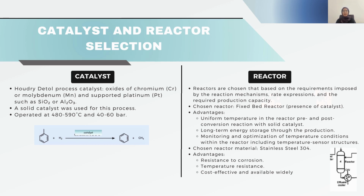Hence, the fixed bed reactor is chosen with the presence of catalysts to undergo reactions. Its advantages are uniform temperature for pre- and post-conversion reaction, long-term energy storage, with monitoring and optimization of temperature conditions within the reactor. At the same time, for reactor materials, stainless steel 304 is chosen due to its temperature and corrosion resistance, and it is cost-effective due to wide availability.